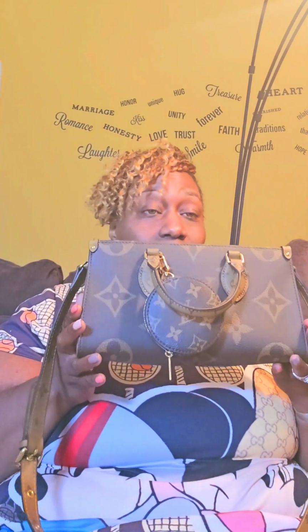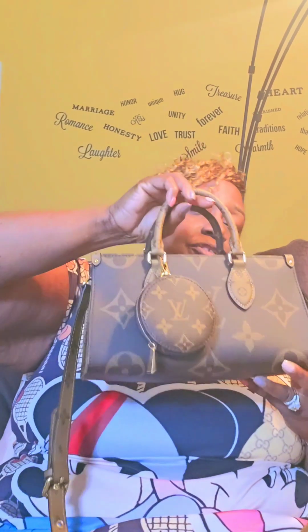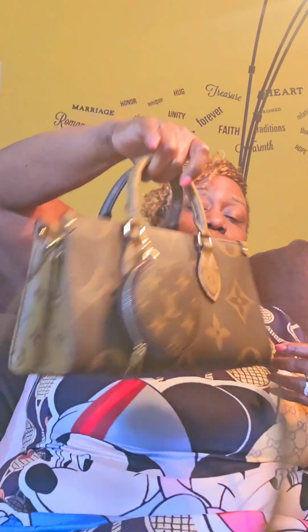I say used, but this bag obviously was never used. It came with the plastic and everything still on it. She is perfection. There's absolutely no nicks or anything on this bag at all. It is completely brand new. I'm not going to assume everybody has seen other videos on it, so I'm just going to do a quick overview. She does have the reverse monogram going on. The front part is the dark brown, the back part is the tan of the reverse monogram.